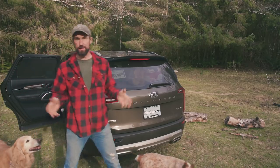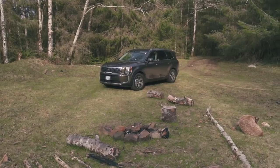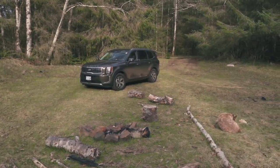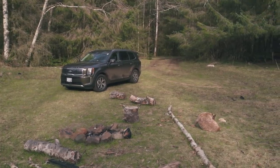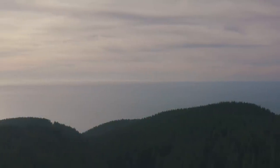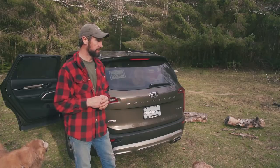All right. Well, this isn't exactly what I was looking for when I was trying to find a camp. I was trying to find something that had a little better view. But all in all, I'm actually really glad I found this camp because it is actually really close to the ocean, and there's not a lot of great dispersed camping locations that are very near the ocean. So this is actually a good find.